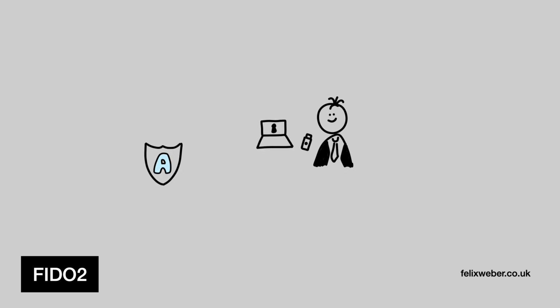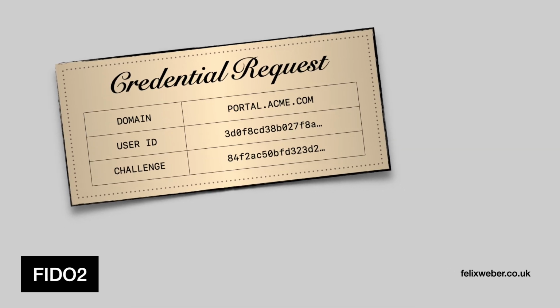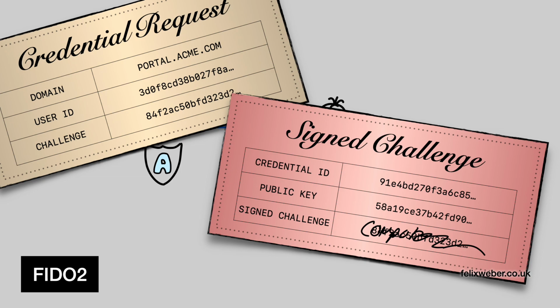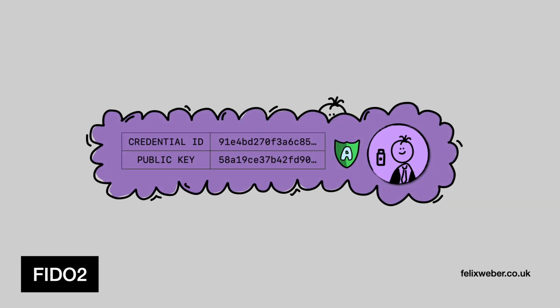This is Bob. Bob is registering his security key with his company portal. When Bob selects security key as his authentication device, the website sends over some details for the security key to process, including its domain, the user's ID, and a randomized challenge for the security key to sign. The security key then creates a new set of credentials for this website exclusive to the domain by signing the randomized challenge sent by the server with its own private key, and sends over details including credential ID, its own public key, and the signed challenge. The server then stores the credential ID and public key of the security key and ties them to the user's account. It can then use the public key of the security key on the account to verify future logins.